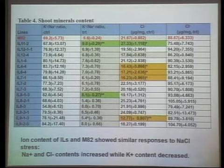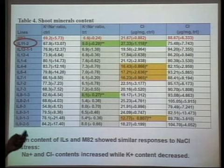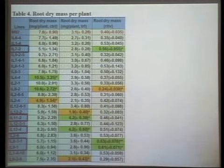The other thing we did was shoot mineral content, and I present here the potassium to sodium ratio and chlorine. In control condition, there wasn't any difference between the lines and the control. But for chlorine, some of the lines got lower than the M82 under control condition, and one line, 11.2, has higher chlorine. This line also has a higher potassium to sodium ratio, chlorine, and sodium concentration. And in the previous slides also, it had higher root dry mass, shoot dry mass, and higher shoot length.